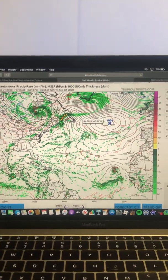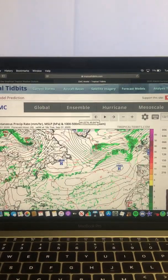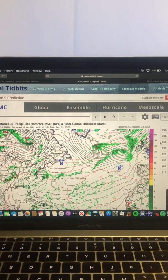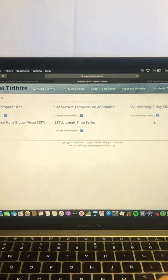That's very interesting, so we'll have to watch and see what the models continue to show for that second disturbance especially, and what it could do, and whether or not it could potentially fully get across the Atlantic and potentially become an impact to the United States. Finally, I got that out.